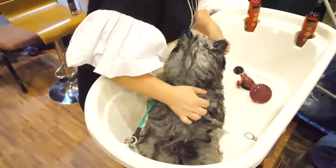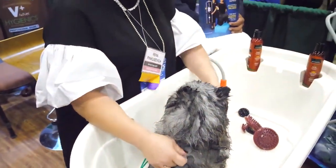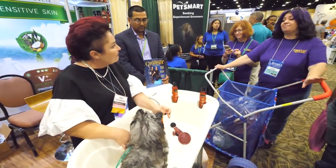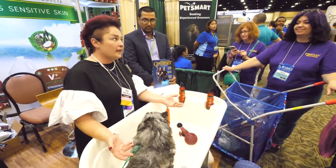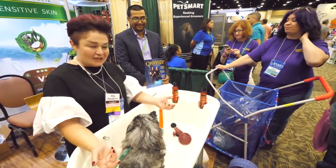This dog has a nice coat. This dog has a beautiful coat. She does. She's a little dry though. She's a little dry. Oh, I didn't go underneath. I was doing the back. No, no, she's got a good coat. Yeah, and she's taken care of. Like, she's not your matted mess that we get in our shops.